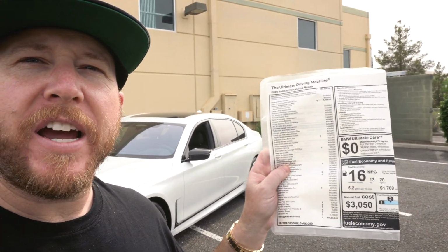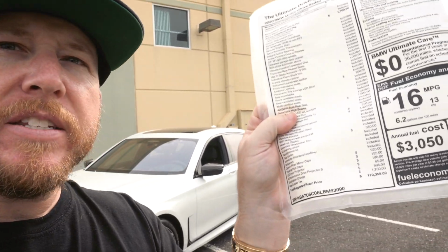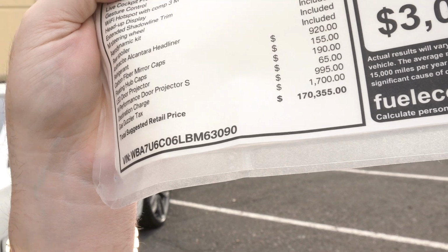This is something with technology that goes way beyond any other vehicle that I have personally experienced. So here it is. This is the BMW, and we're going to go through just some of the crazy features that this thing comes with from the factory. Have I done my homework? Absolutely not. I've got the full spec sheet right here, and when I said $170,000 for this configuration, I meant it. You can see right there.